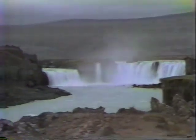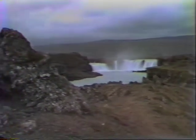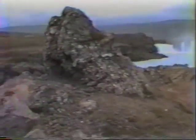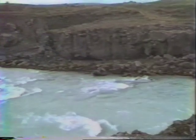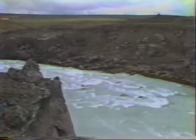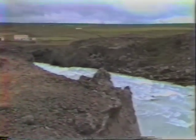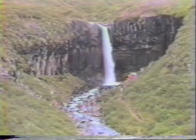Now we are at Godafoss. Legend has it that in the year 1000, when Christianity came to Iceland, the idols were thrown into this waterfall as an act of reborn faith. This is from the Vatnajökull glacier, and so has the typical cloudy, milky appearance.